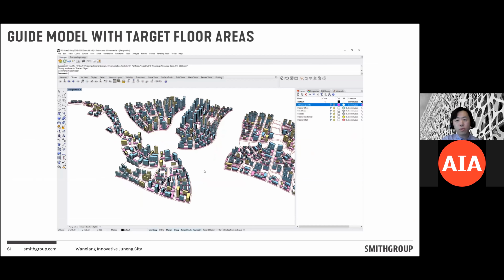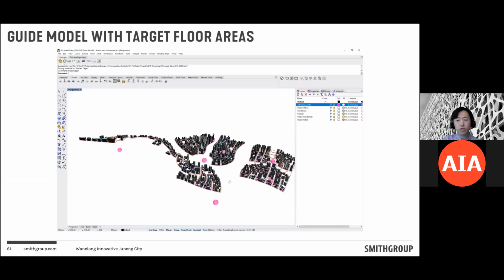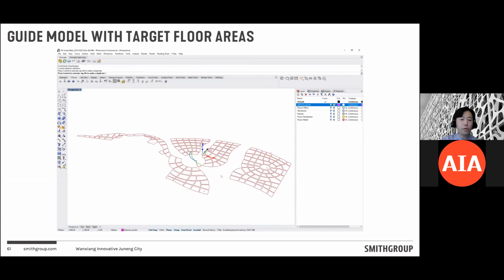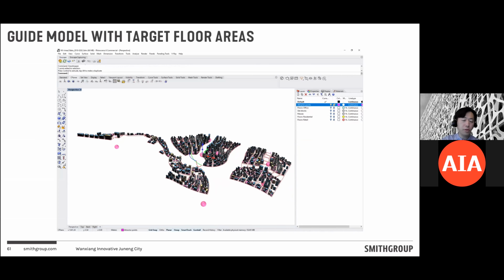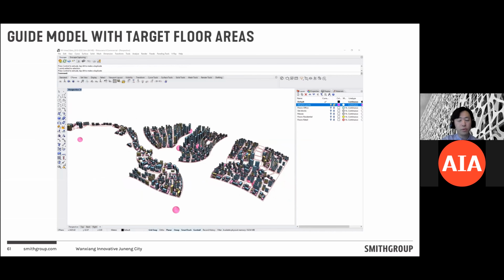This short video shows how the overall massing was controlled using attractor points for one area of the site. So you move around these attractor points, and then the skyline would change. And so this way we could bake the model and then develop it further.